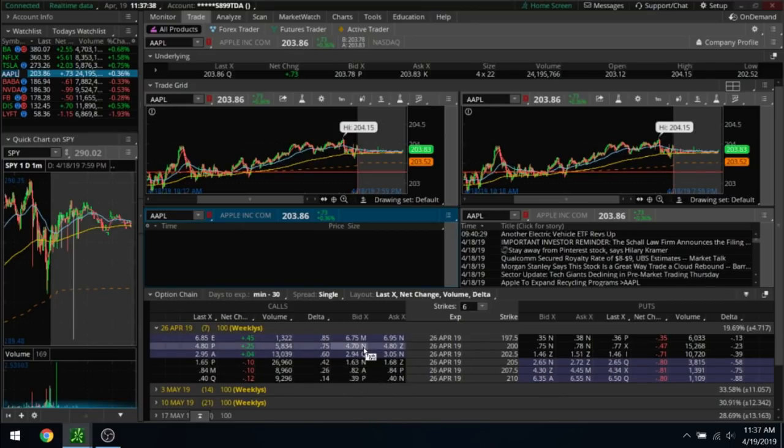And Apple, when it's moving really slow once in a while, will really close up that spread, and you'll get about $1 to $2 spread. That's why you want to trade it. Look at the volume here. Look at this volume. This is something you don't want to trade.